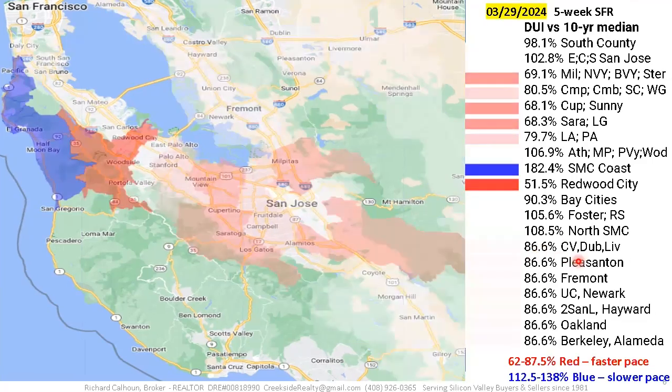Days of unsold inventory is the speed of the market, the balance of the marketplace, and this is comparing the balance to where it typically is. You can see the affordable areas, South County and East Central South San Jose, are all right at 100%. The rest of Santa Clara County is around 70%. The speed of the market is 30% faster than it typically is. You go up into San Mateo County and you're at 182% on the coast, which is blue, because that's almost twice as slow as it typically is. Then you have the expensive areas, which are white in color, because it's right about 100%, as well as the Bay Cities in San Francisco and North San Mateo County.